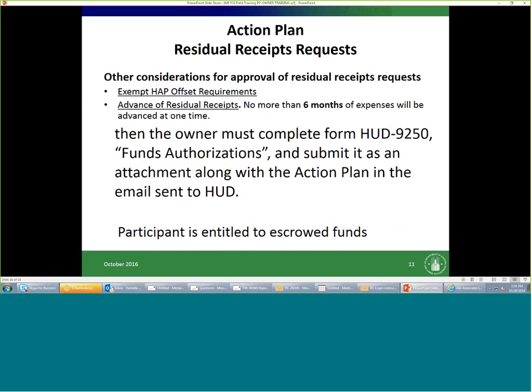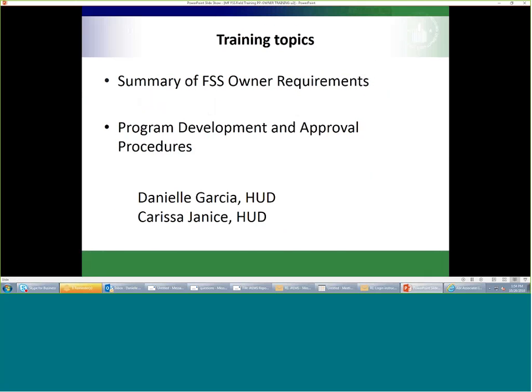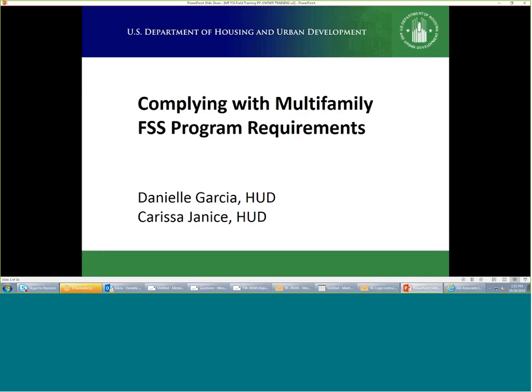So one question is, can the Family Self-Sufficiency Program be a mandatory service program? No. Every family, household, individual has a choice about whether they do or don't want to participate. Okay. So it's an optional program from the point of view of the families, and has to be that way. Right. And whether they choose to participate or not can't affect the level of housing services they get, right?